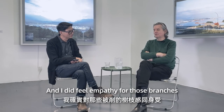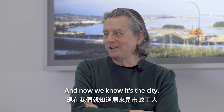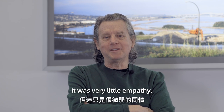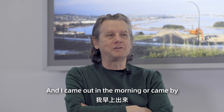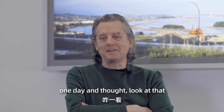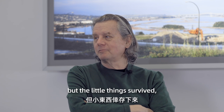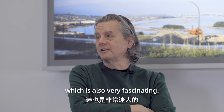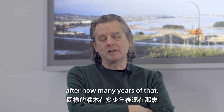Well, I did feel empathy for those branches because the city crew came and just sheared them off, with very little empathy. They just got rid of the overgrowth. They don't care. And I knew this tree because it's outside my studio. I came to the studio one day and thought, "Oh, look at that! They just cut them off like that." And it seemed very unempathetic. But the little thing survived, which is also very fascinating. The tree's still alive, of course. It's still there, in fact, the same bush is still there. I mean, how many years is that?